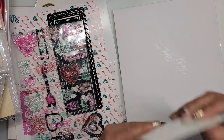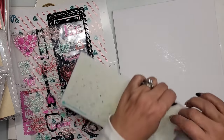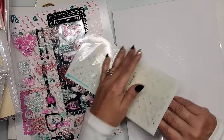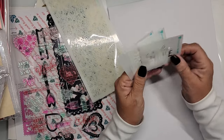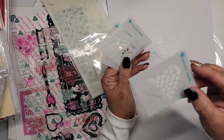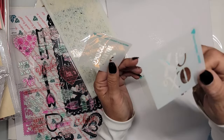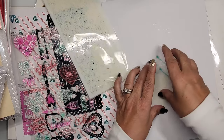And then we have the stencils. And their stencils are awesome. I want to be using more of this stuff, which I'm trying, you know, in my brain, I want to challenge myself. But look, we have be mine. Oh, look at those hearts. Can you see all those cute little hearts? And of course, X's and O's, hugs and kisses. And then sweet Valentine. So we have those.